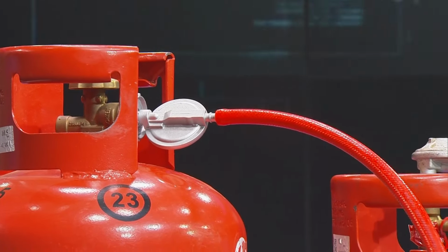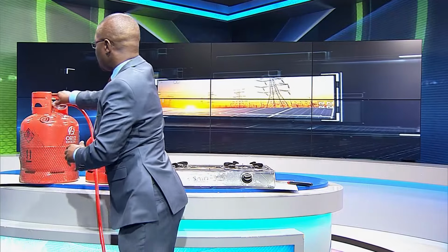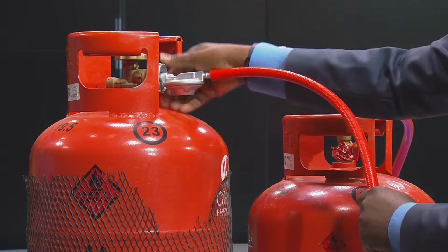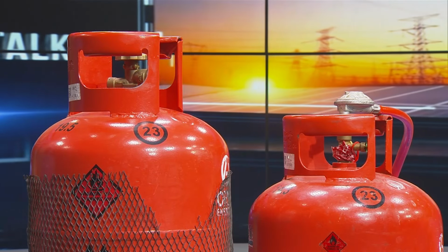That's how it works. So what belongs to you as a customer is basically the regulator and the stove. These cylinders belong to an LPG marketing company. So when the gas finishes, what you do is just to take out the regulator, and then you can take this cylinder to have it refilled. And that's how it works.